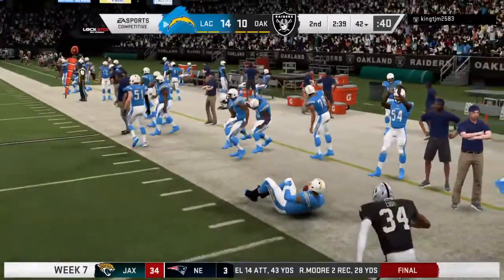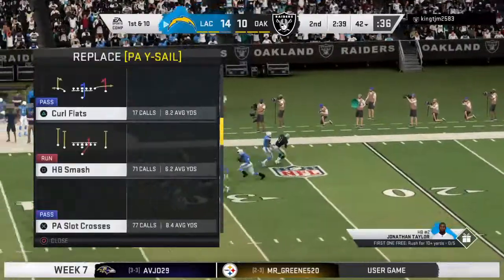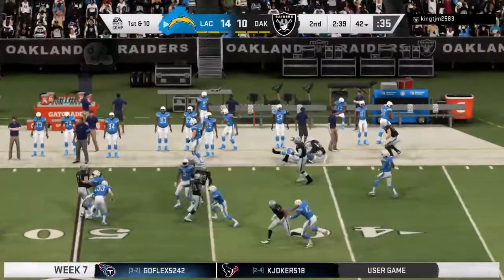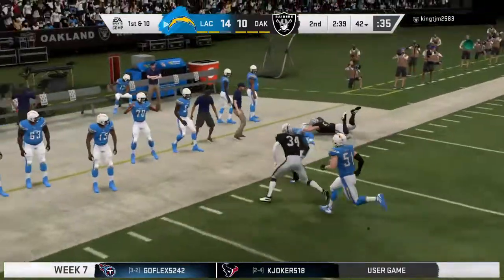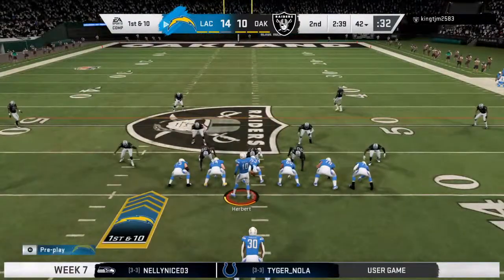Good blocking there, nearly sprung him. As it is, it'll go as a 19-yard return. And it'll be Charger football here as they take over. The Charger drive about to get going.